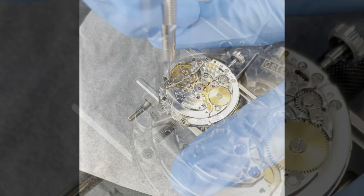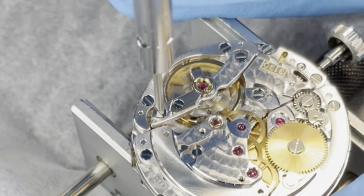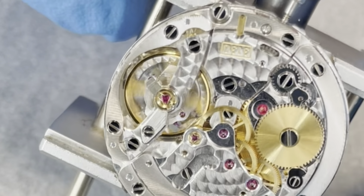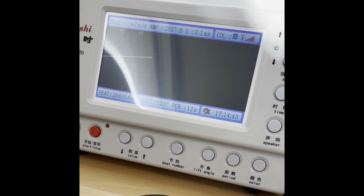Good stuff. Very happy with that. Let's take it on the timegrapher and see how she performs. All right, dial down, 292 amplitude. Very happy with that. Well, settling at 285. Fair enough. +7. Let's turn it around to dial up position.